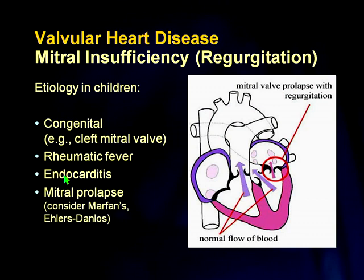Mitral valves can leak too sometimes. They can leak because of congenital reasons, like a cleft in the mitral valve. Just like the aortic valve, they can be eaten away by endocarditis or rheumatic fever. And think of mitral prolapse and the association with Marfan Syndrome and sometimes Ehlers-Danlos Syndrome.